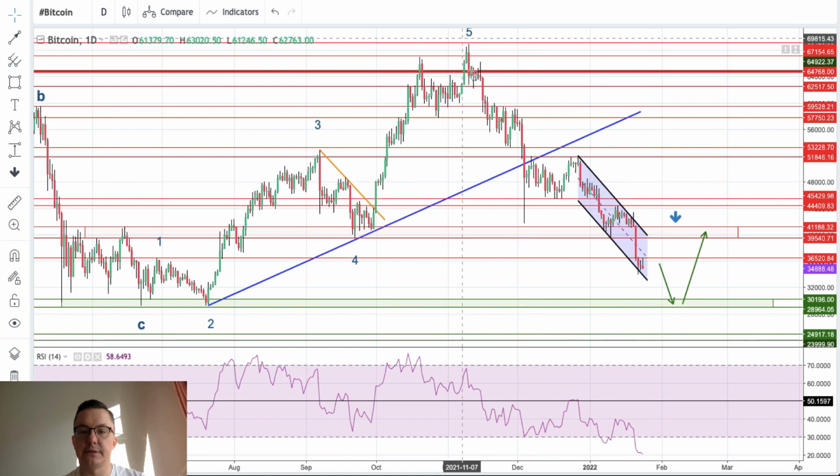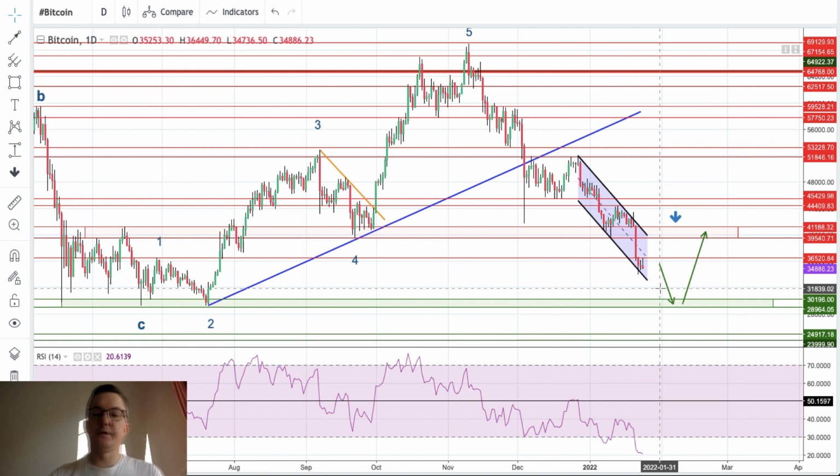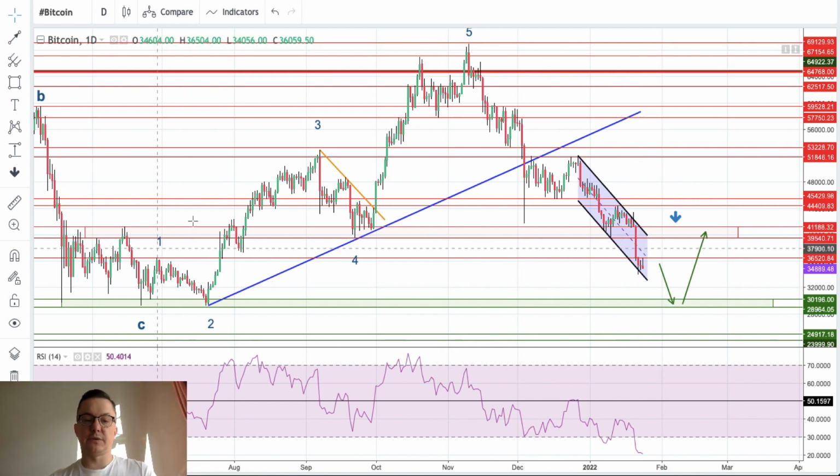That might look a little bit scary, but I still think this is the ABC correction, right? So not necessarily this 1, 2, 3, 4, 5 movement, but maybe some higher movements. Nevertheless, we are waiting for the market reaction on this zone between 28,964 and 30,196 for a Bitcoin bounce.